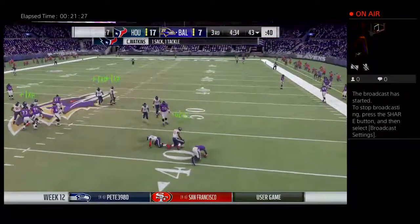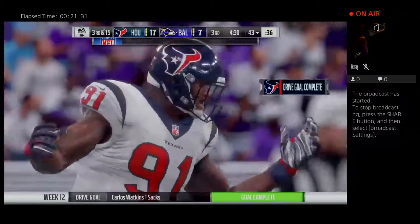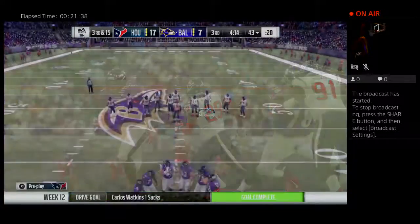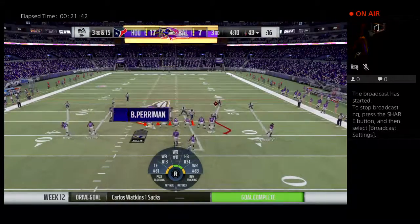Blitz coming, and down he goes. Carlos Watkins in there to get him, and that's sack number 8 for him on the year. This has been a tough one for this offensive line. It appears almost like they've been on roller skates this entire game, the way they've been pushed around. 6 sacks given up in this one.